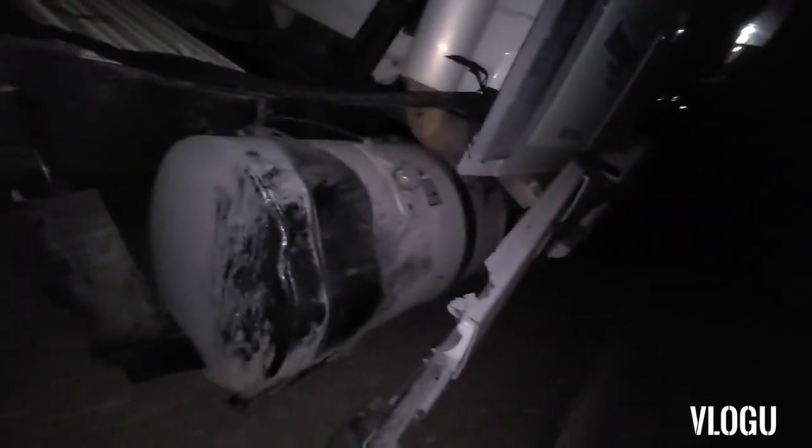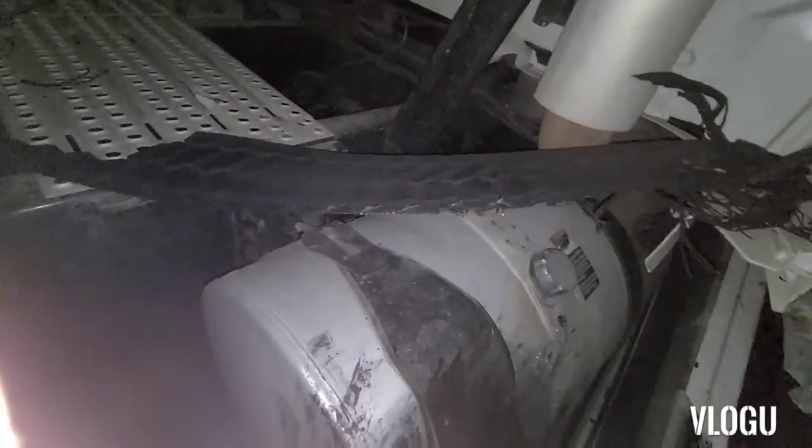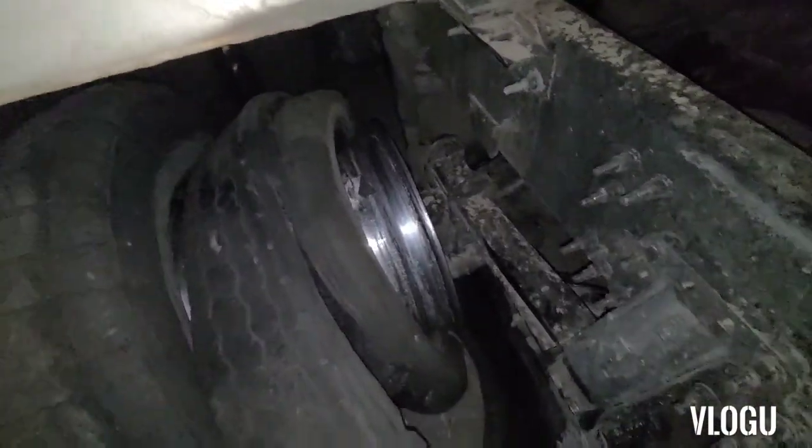Doesn't appear to be leaking. Quarter fender is tore up pretty bad. I don't think it got into any airbags. But the wheels appear to be okay, but the tires just totally shredded.